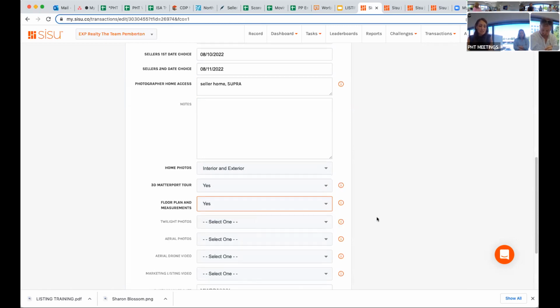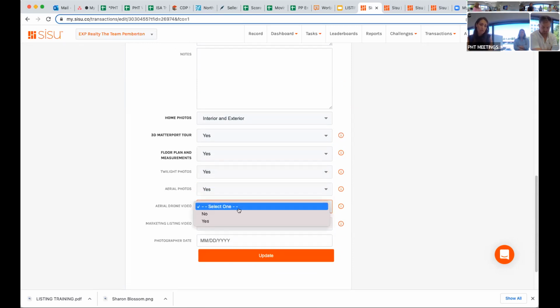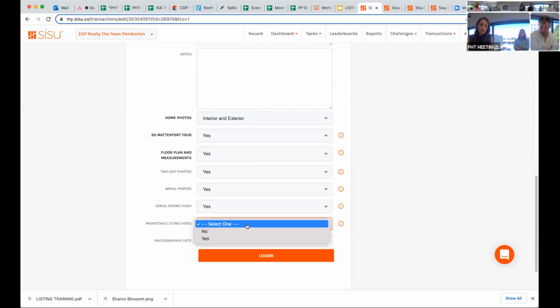And then if you want additional photos, if you scroll over the little eye, it gives you more information on pricing. You don't have to say no to all of these if you don't want them, but if you do want them, if you want twilight photos or you want aerial photos, just select yes. And then this is where I find out whether or not you want a marketing listing video created.